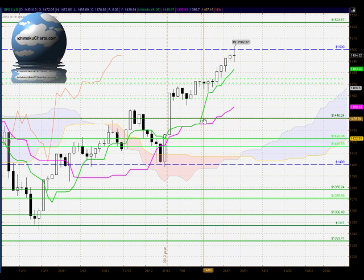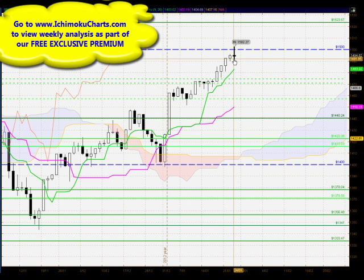Now, because this uptrend that the market's been in this short-term time frame has been so strong, the first level that we should be looking for support is at the Tenkan-sen, the green line here, and that's at 1483. And I suggest that this market will find support around that level, perhaps bounce off there and test the 1500 area again if we do see that change of trend to the downside. There's no guarantee that there will be a change of trend.